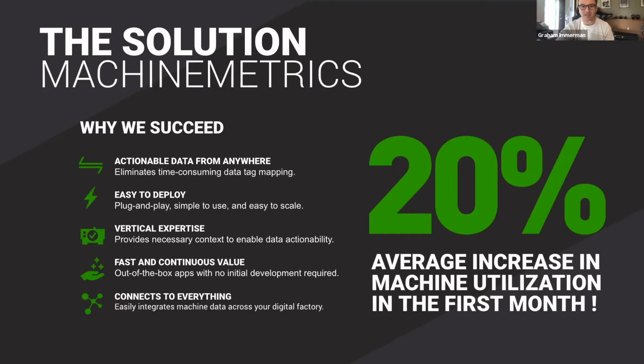So what is the solution? Well, obviously it's our webinar. So let's use us as an example for what the solution looked like. We've been incredibly successful where many other companies have failed due to a number of reasons. But I think that those reasons can be best synthesized into the following.